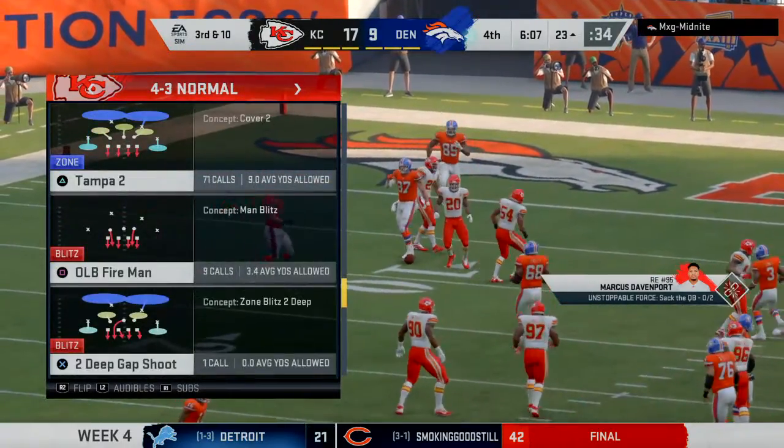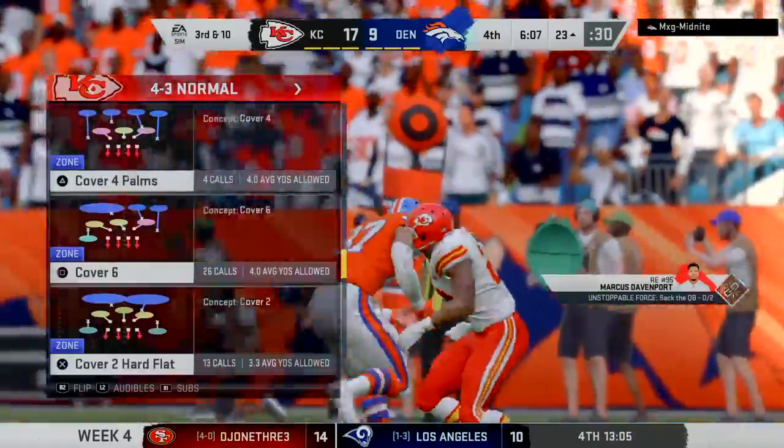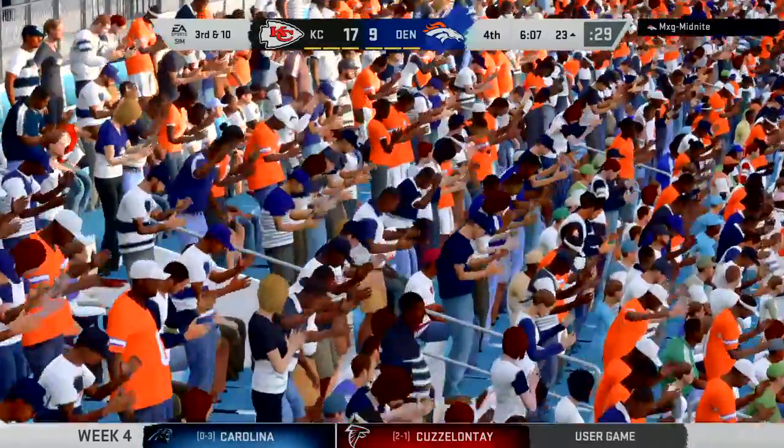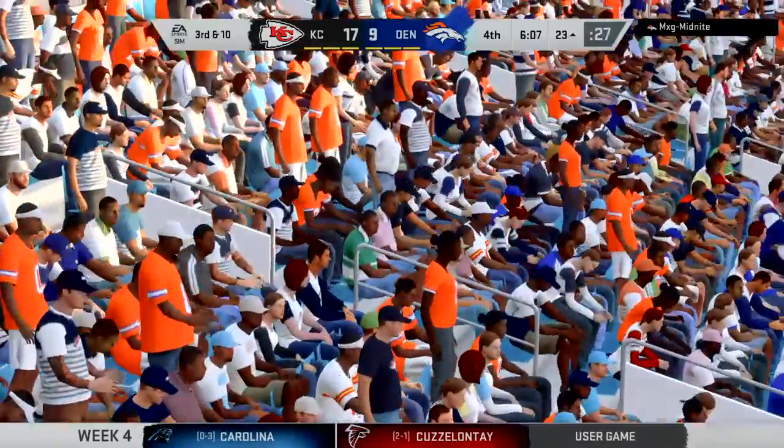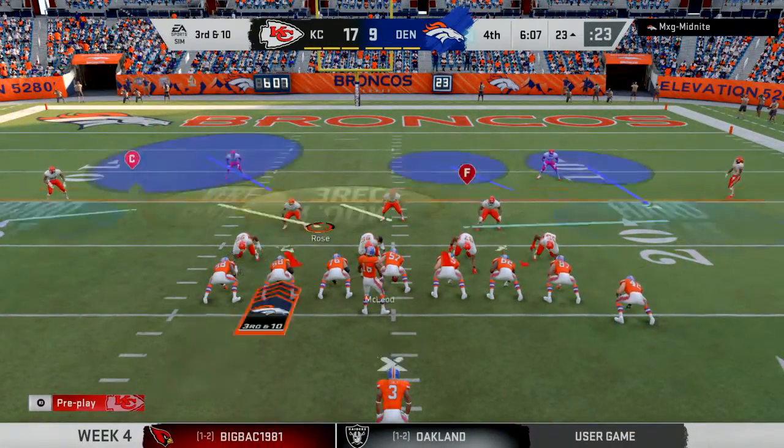I guess they're in a situation now, 4th quarter, where they're forced to take some chances, but I don't know that that was the type of chance you want to take. And that one could very easily have been intercepted, and if it does get picked off, that could possibly seal this one. Big play coming up.